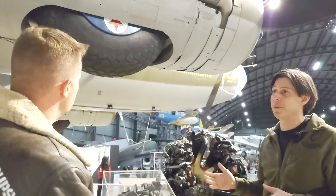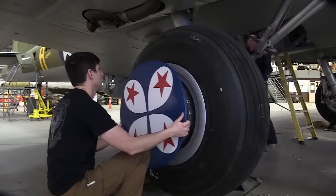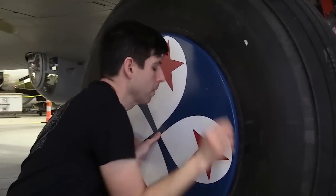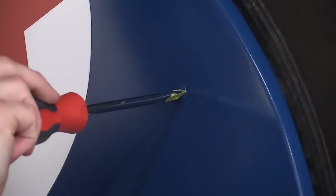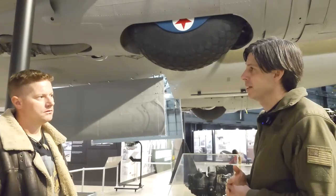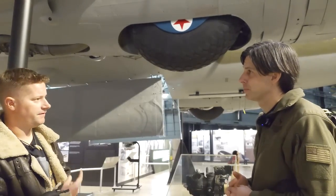So that could be why people didn't really keep the wheel covers. Okay. And then the paint job itself, that was on the Belle before the War Bonds tour. Yep, that was while they were doing bombing missions. It had these wheel covers on it with that paint job on it. And that paint job is specific to the Belle, though?